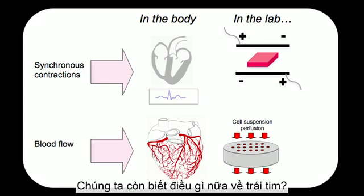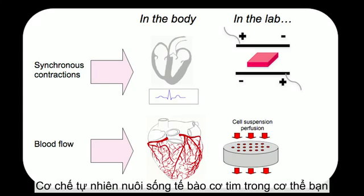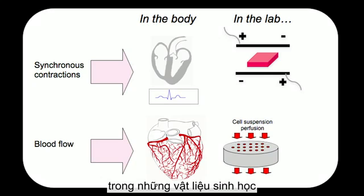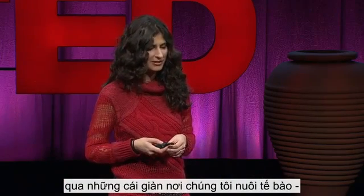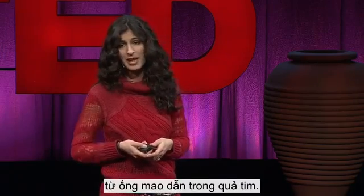What else do we know about the heart? Well, heart cells are pretty greedy. Nature feeds the heart cells in your body with a very, very dense blood supply. In the lab, we micro-pattern channels in the biomaterials on which we grow the cells. And this allows us to flow the cell culture media, the cells' food, through the scaffolds where we're growing the cells, a lot like what you might expect from a capillary bed in the heart.